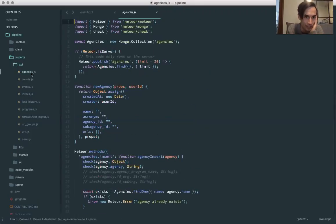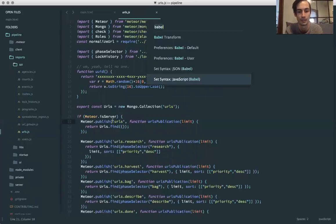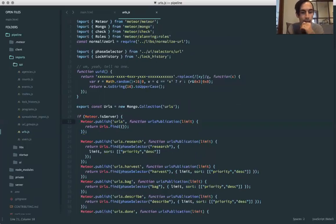Okay. So I'm going to use an example. Let's use agencies. No, let's use URLs as an example. Make sure that my syntax is set to Babel. This is a classic, URLs is obviously inside our app. Our URL is a representation of a URL for harvesting. And this is all of the stuff that defines how to work on and with a URL.